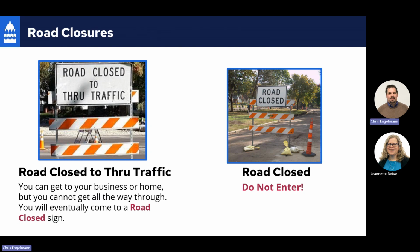In anticipation of this project work, hopefully that is a better drive for you for the foreseeable future. When you see these signs, it's a big push that we want you to know that when we say road closed to through traffic, you still have access to businesses, parking, deliveries as needed up till you reach a road closed sign. When you see a road closed sign, that means do not go beyond it. You may fall into a hole, and that'd be problematic. Road closed to through traffic means you have local access. Road closed means you don't have access on the roadway surface there.